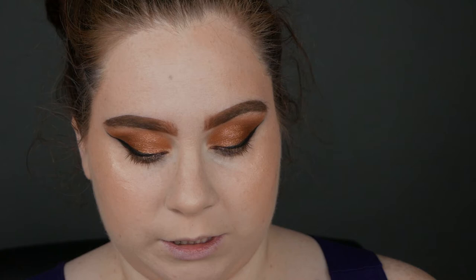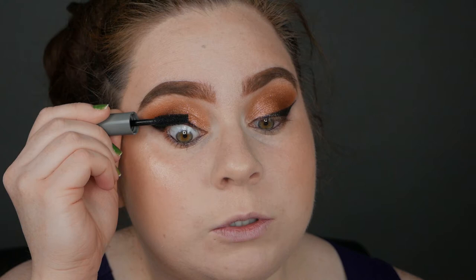Okay, so I curled my lashes and they sent over this It Lash Blowout Mascara. It's a little mini one. I really like the gray of this packaging. I don't know why. I love little mini mascaras. So let's try it out. I don't know how it will compare to the last one we got, which was the Tardiest, I think, which I really, really liked.